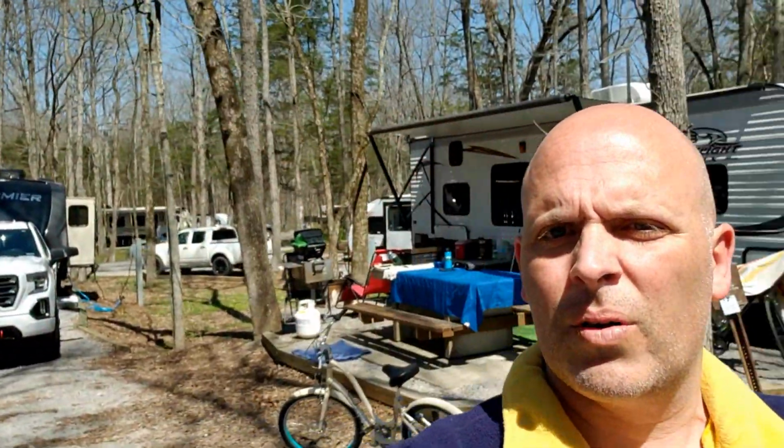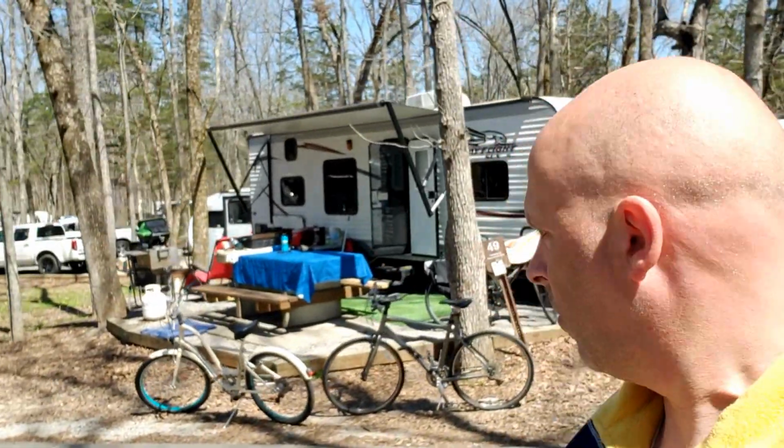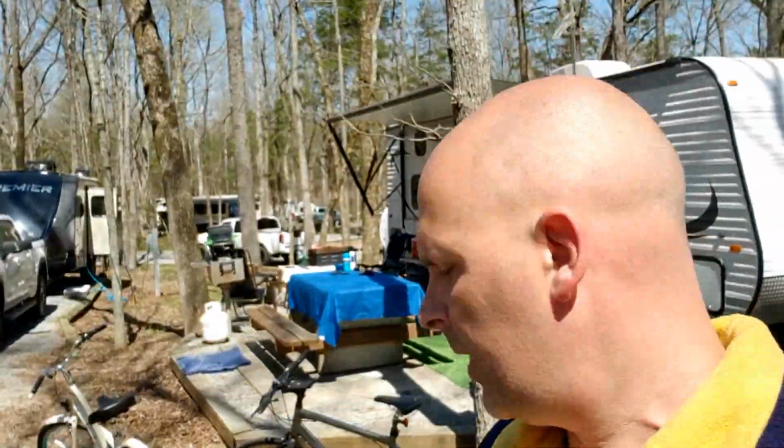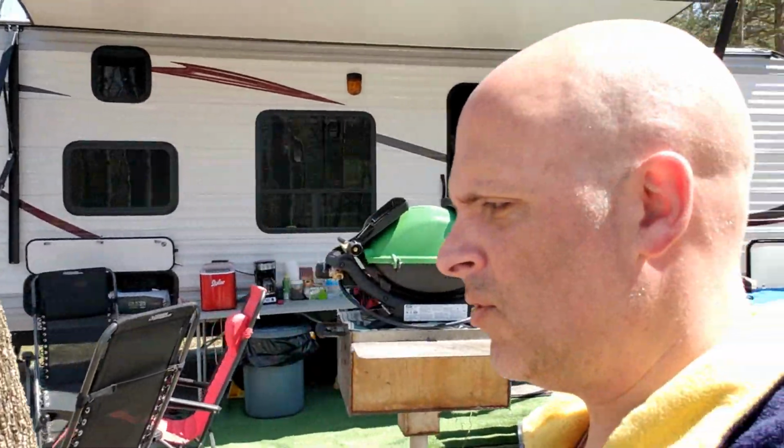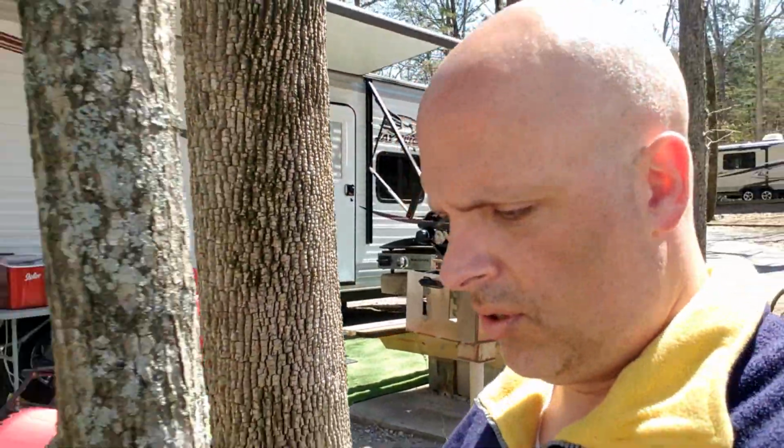Now we are at campsite 49. This is our camping rig. I hope that it looks familiar from previous videos. And we have plenty of space for what we are. Not anything extra, but simply plenty. So we can show you a little bit about that. You can see it does look a little bit crowded. However, it's just enough space for the three of us.